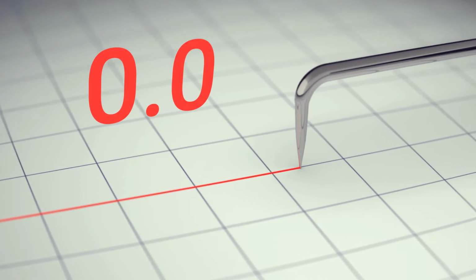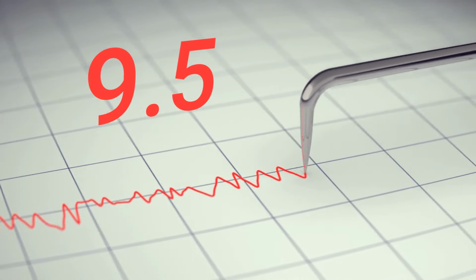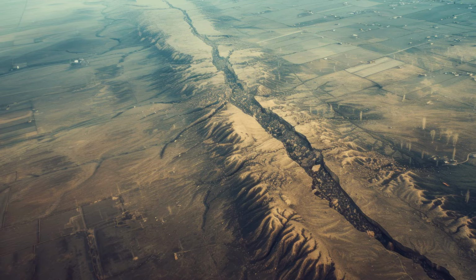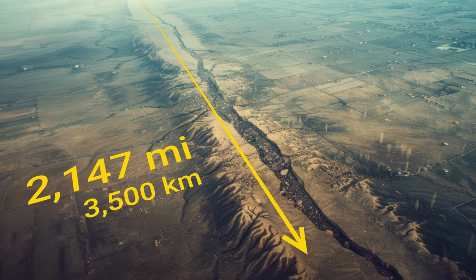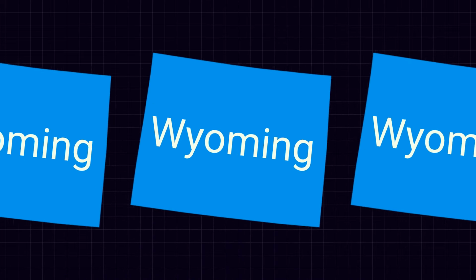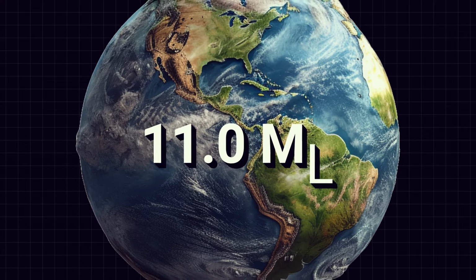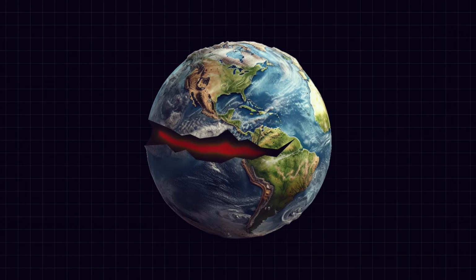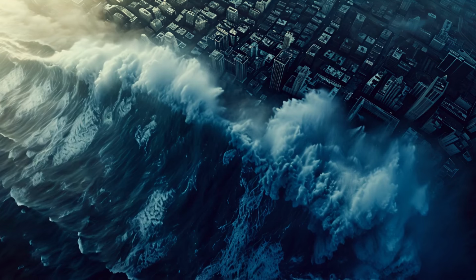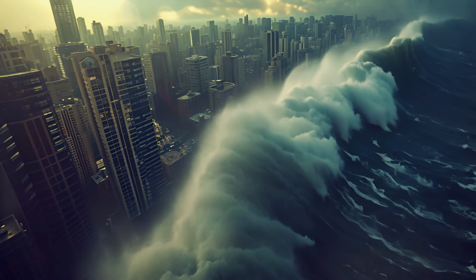As we said, the strongest earthquake had a magnitude of 9.5. If this magnitude had been just 0.5 stronger, it would have created a ruptured line 2,174 miles long. That is almost 7 times the size of Wyoming. A magnitude 11 earthquake would create a crack halfway around the world. Massive tsunamis would hit coastal areas, destroying everything, and Earth would get into a massive environmental crisis.